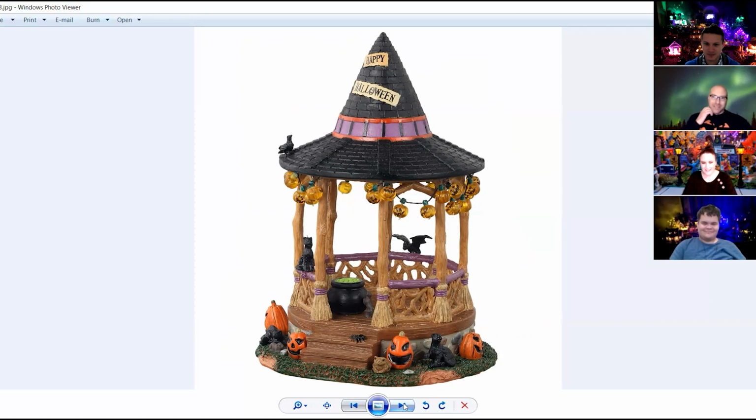It'll go with a lot of the witch themes out there. And again, this will actually fit into the Witch's Hollow for Department 56 if you wanted to. I know it feels sort of like a centerpiece. I like that. Anybody else have anything they want to add on this one?